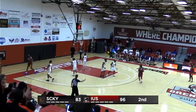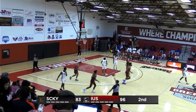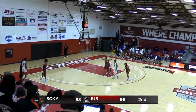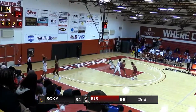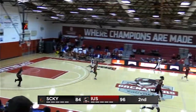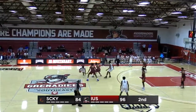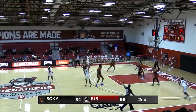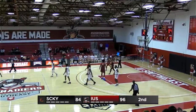Falcons trying to make a play in transition but can't hang on, as it will be Grenadier basketball. A minute and 44 seconds left to play. 96-84, your score. Grenadiers looking to close this one out. There will be no women's game following the conclusion of this game. This is the only game here tonight, folks. So stay strapped into your seatbelts as Carr misses that one.